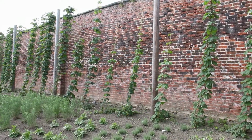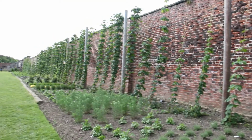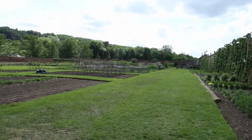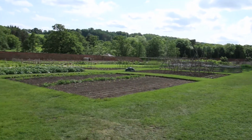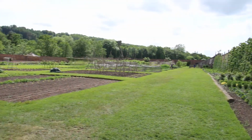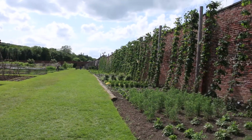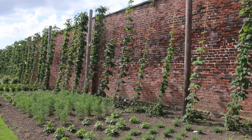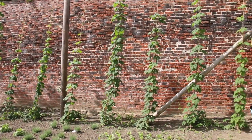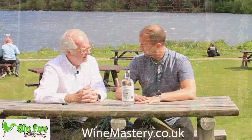Okay, and so the gin, obviously, the botanicals come from around the walled garden, I guess. Yeah, well, there's actually 8 botanicals in here, and 4 of them come from the estate. 3 of those come from our walled garden, which is mulberries from the tree just next to us here, and thyme and angelica root. And then elderberries that we forage for in the estate as well.